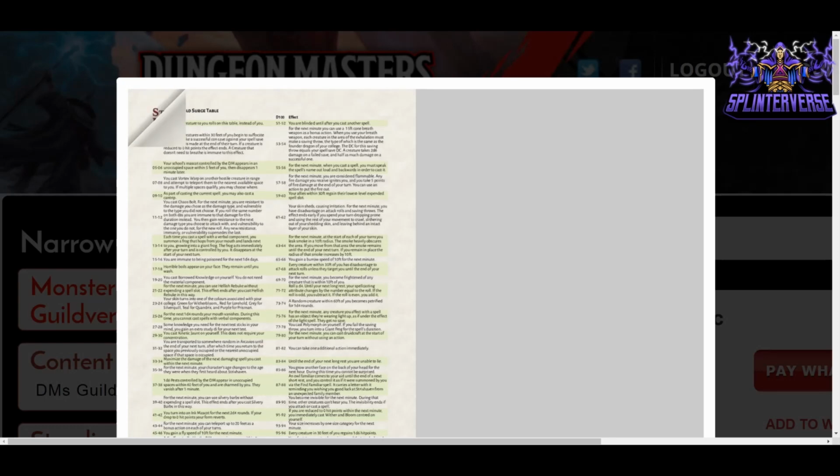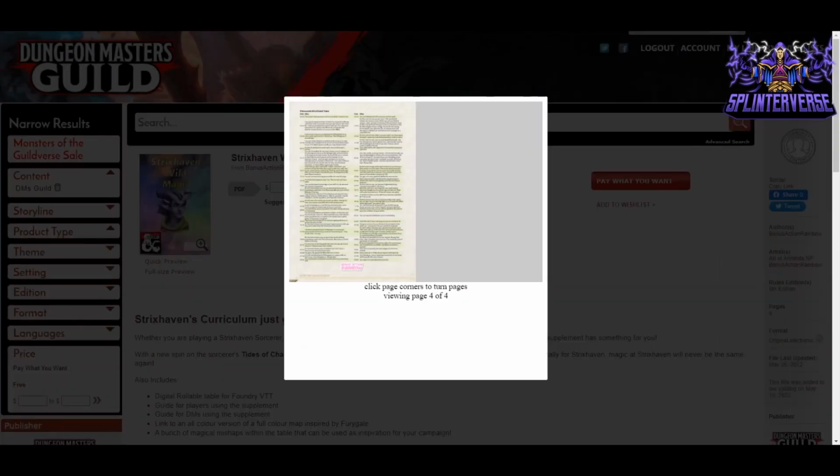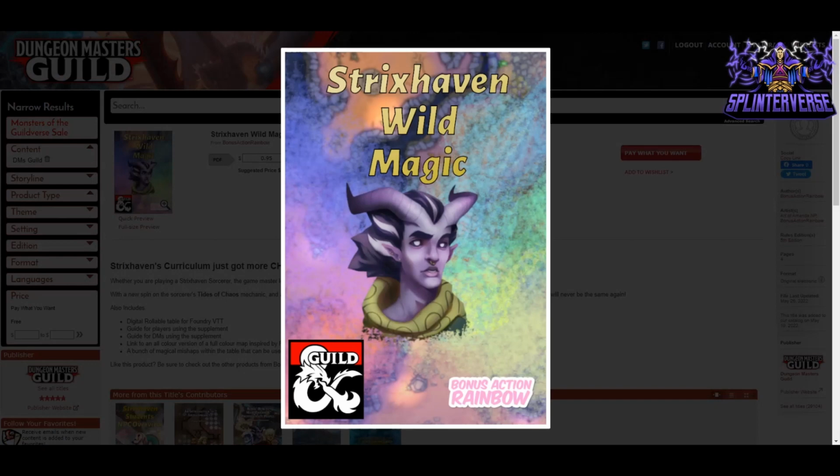You cast Vortex Warp on another hostile creature in range and attempt to teleport them to the nearest available space to you. If multiple spaces qualify, you may choose where. The closest creature to you rolls on this table instead of you. So that's a cool one, kind of turning the tables literally on you. So yeah, lots of fun stuff in here, and that was just the Wild Surge table. But I think Bonus Action Rainbow has a real grasp of what Strixhaven can be and is, and so you get just so many cool little things in here, and it's super cheap.